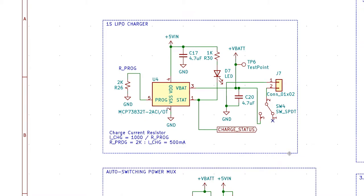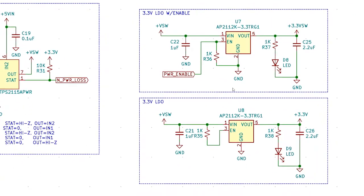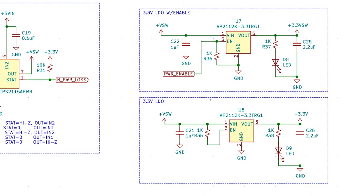Over here, we've got two 3.3 volt LDOs, low dropout linear regulators. Why two, you ask? Well, one of them is going to be constantly powered. That's going to run the ESP and the other core functionality, all the stuff that needs to be powered all the time. The other one is actually switched on and off under control by the ESP over a GPIO pin, this power enable that you see here.